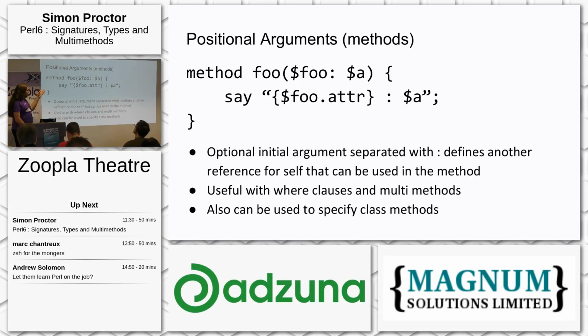If you're doing a method call, you can reference the self object, and you can give it another alias. So in this case, I'm saying I want to access my self object, but I want to call it foo, and I do that, and I put a colon as the separator between my self object and the rest of my arguments.